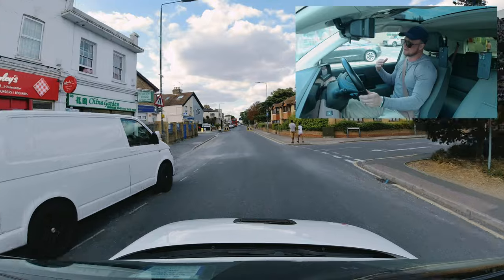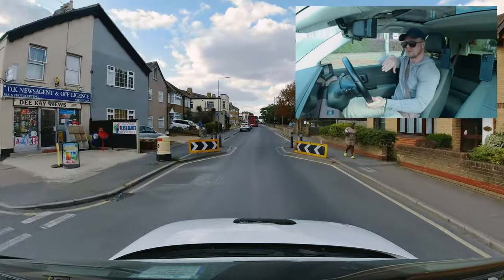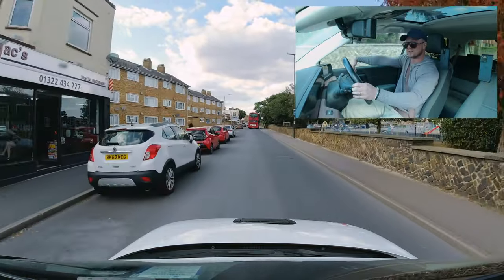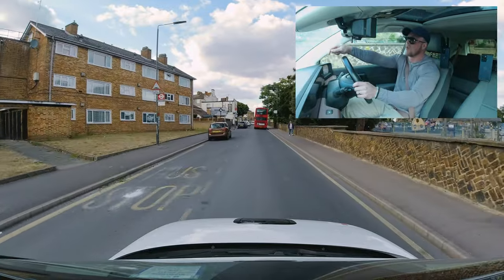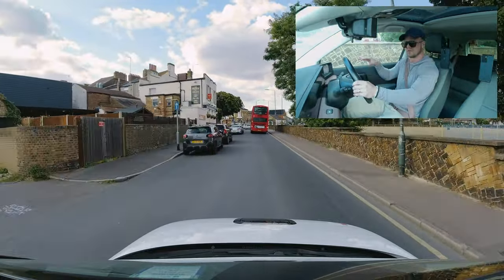So everybody stops there, okay? So just keep going. You've got your own lane. There's no giveaway lines. There's no need to stop. It's just one road that bends around. It's a one-way road. We've got all these one-way arrows. And we had the one-way arrow on the ground that was pointing right. So we know what lane to use for the right turn.